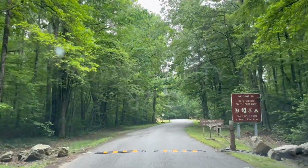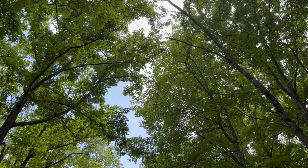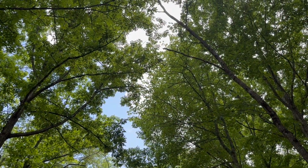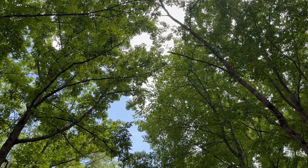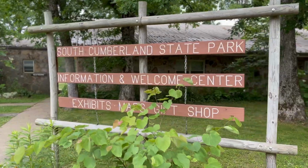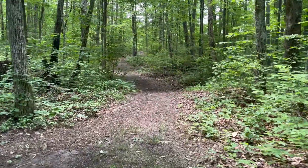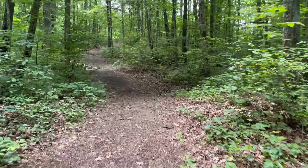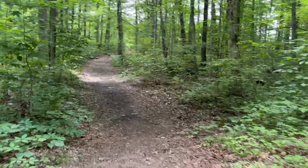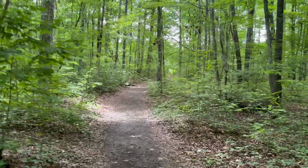Next is the staff. We went to one of the welcome centers and they were completely shut down because of a staff in-service training, which I thought was very weird, but we did run into someone who worked there and she did give us some helpful advice and a map, so I'm going to give staff a 6 out of 10. Next is nearby amenities, kind of random. I felt like it was a little off the beaten path, so not too much nearby, but some things, and it gets a 6 out of 10.